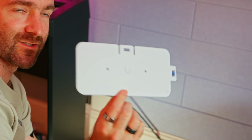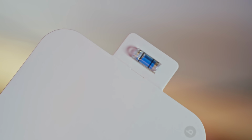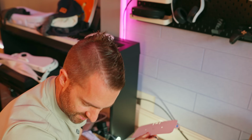Also, nice thing, they always include wall mount kits. If it's wall mountable, you can have this on the wall, you can obviously have a level built in so you can see that it's straight, it gives you the holes to drill, and then yeah, it just mounts onto the mount plate, and then the switch itself will just slot on. So very cool.